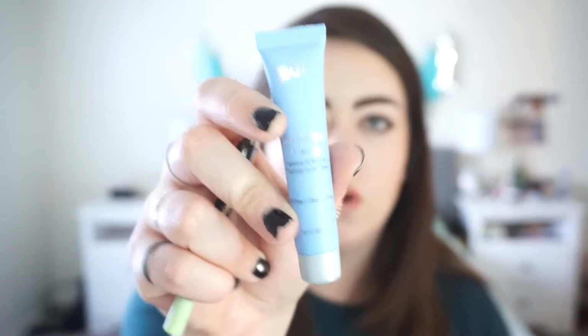I have a small black liner from Pixi, as well as a pure correcting primer. I believe I've tried this one before. I don't remember how I felt about it. Koki Cosmetics gave out a nail polish. This one is in Heavenly, a nice lavender shade.